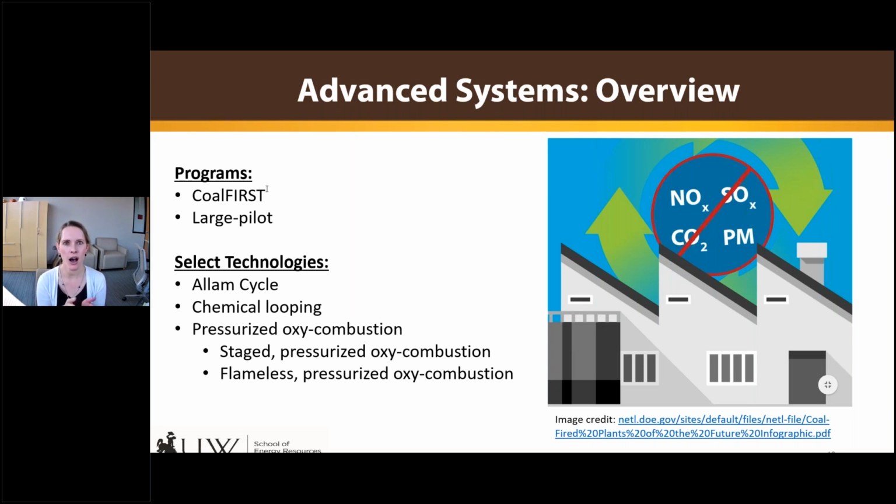And so because you're using oxygen to do the combustion, you're going to have to do air separation on the front side. But you don't have to do post-combustion CO2 capture, because when you burn fuel in CO2 and oxygen, what you end up with is basically CO2, water, and a small amount of gas cleanup. So you don't have to have the post-combustion CO2 capture side.